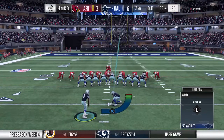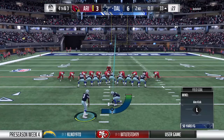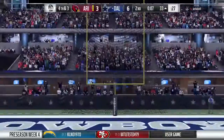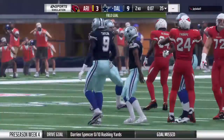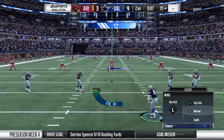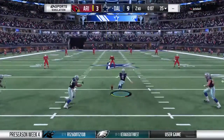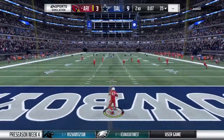From the left hash, it's an even 50-yard attempt. And this one is right down the middle. And the lead will increase to 6 now. It's 9-3. A little bit of a lower trajectory there on the deep kick, and it worked. Had to do it because he had to drive it out low because of the length of the kick. Able to do that, got it above the defense, and over the post.